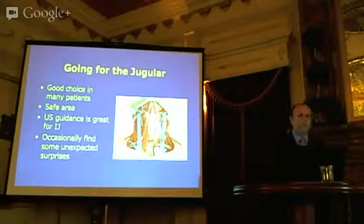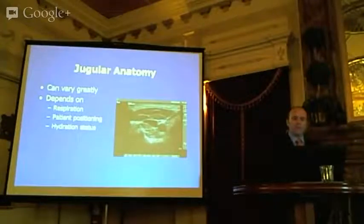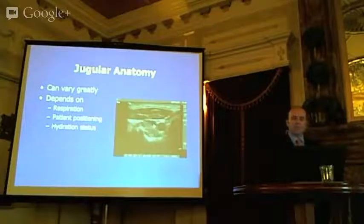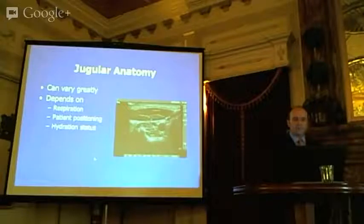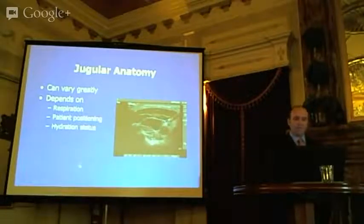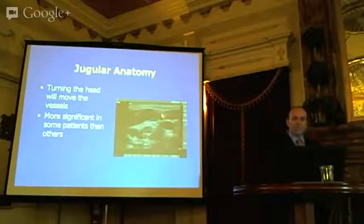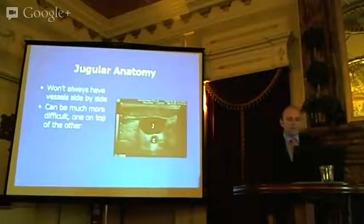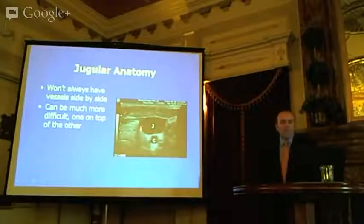All right, what about some actual usage? A couple of reminders about the jugular. The anatomy can vary greatly. This is simply during respiration with Valsalva. You go from no IJ to great IJ, so put those patients in Trendelenburg. And notice right now you're safe, the carotid's out of the way. This is if the neck moves. That IJ went away completely with the head rotating over. So be worried about the position of the patient. Try to optimize it.